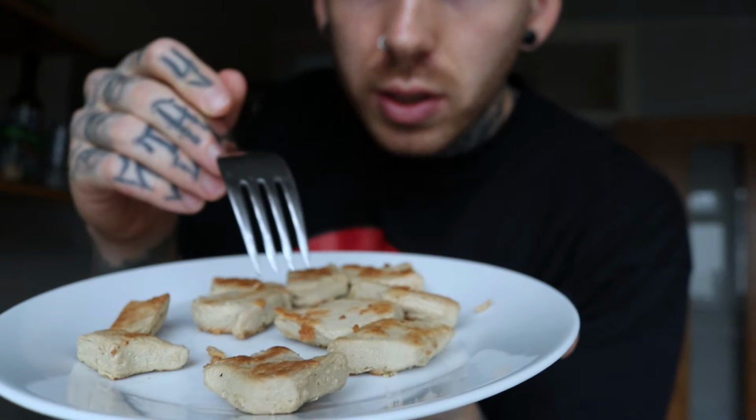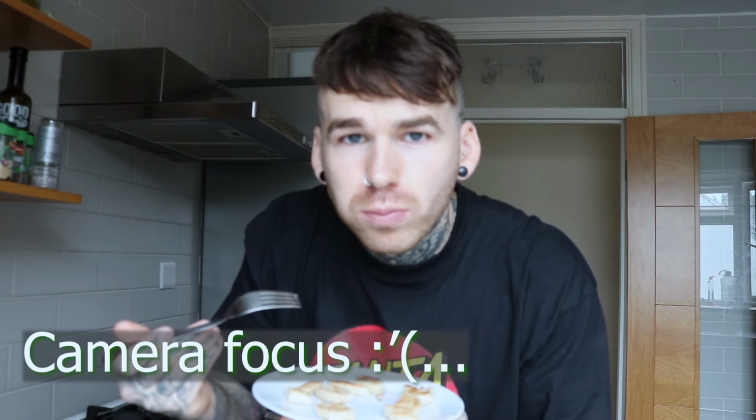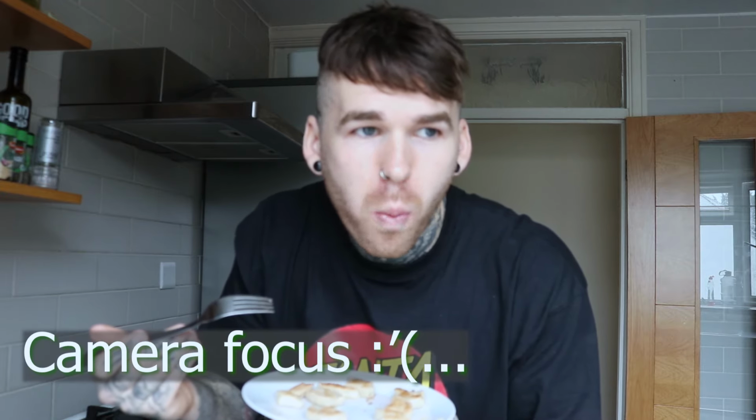So, if you can see, they have crispened up nice, and they do look very chicken-like. I mean, if someone put that in front of me, I probably wouldn't be able to tell that wasn't chicken. But the real test is how it tastes. Right, first honest opinion is very, very chicken-like, but maybe it's the fact that I know that it's not chicken.